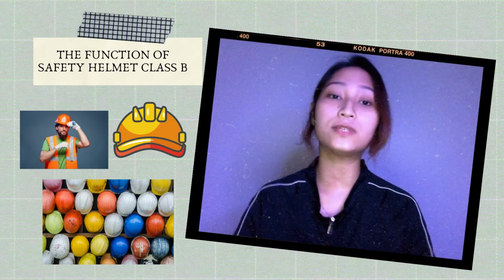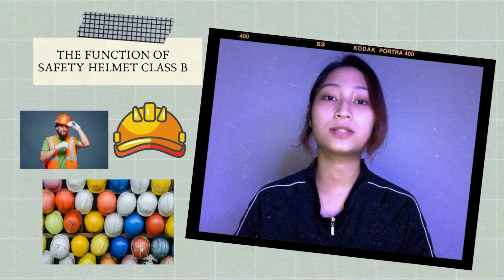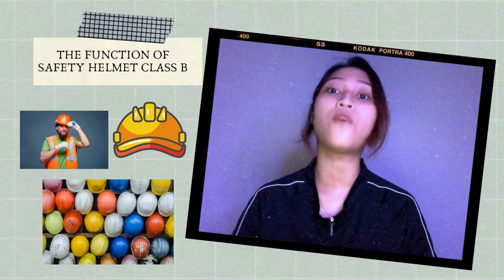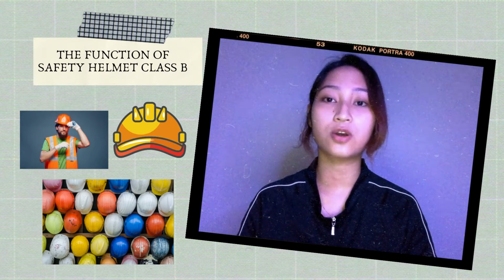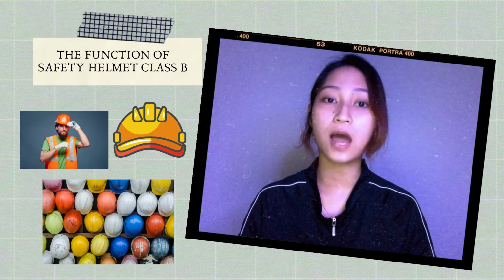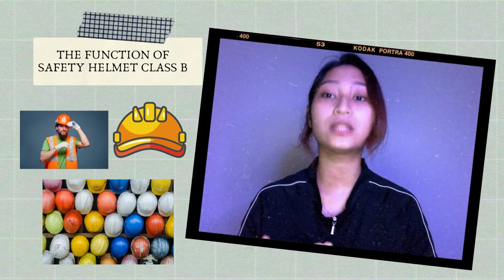So the one we are choosing, Class B helmets, is intended to reduce the force of impact of falling objects and to reduce the danger of contact with exposed high voltage electrical conductors. Sample shells are proof tested at 20,000 volts.